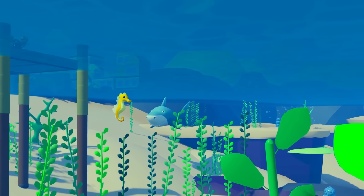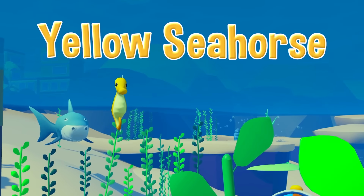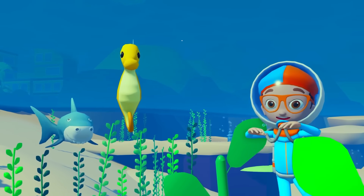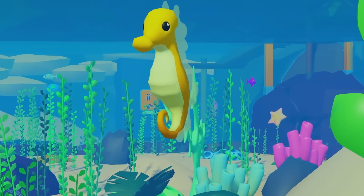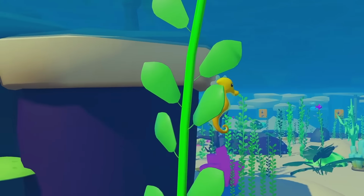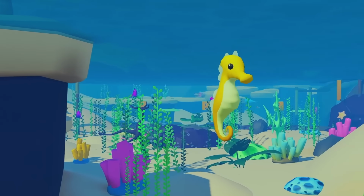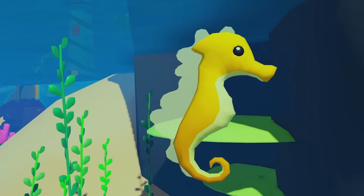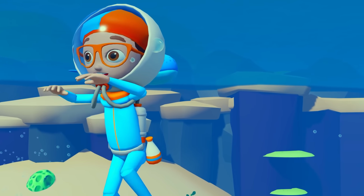Whoa, look, it's a yellow seahorse. So cute. Hey, did you know seahorses can camouflage themselves? Yeah, just like a chameleon. They can change the color of their skin to match their surroundings and protect them from predators. Yeah. Let's keep swimming and see what else we can find.